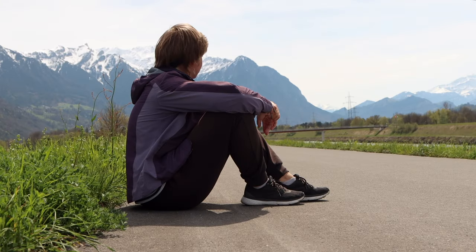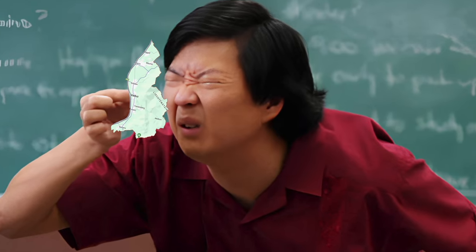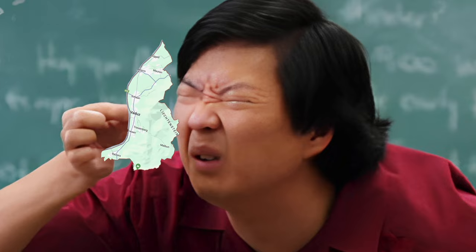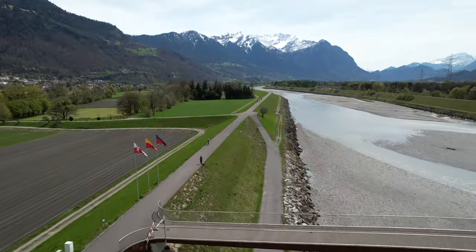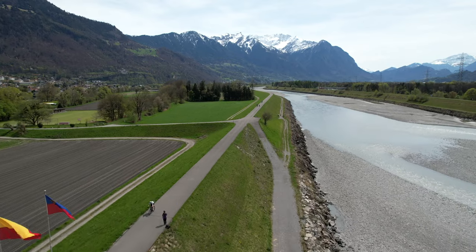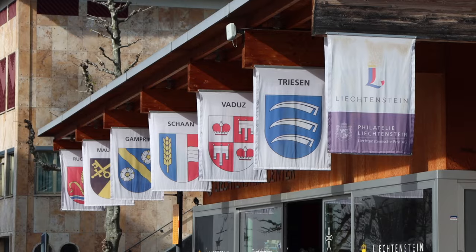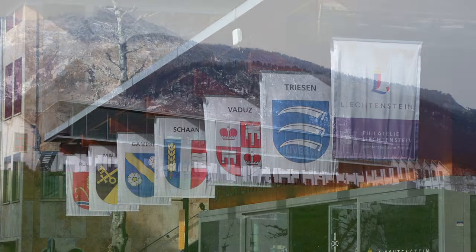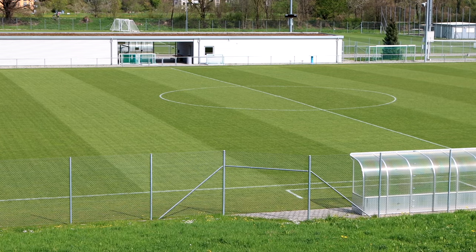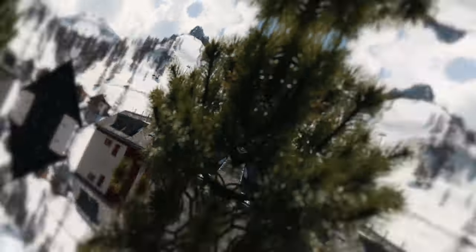Let's find out. Nestled between Switzerland and Austria, Liechtenstein is a tiny state, or principality, to be more precise. Mountains cover a quarter of the country's area. However, despite this small size, there are up to 11 communes and towns, with enough space for a university, numerous soccer fields, and even a whole ski resort.